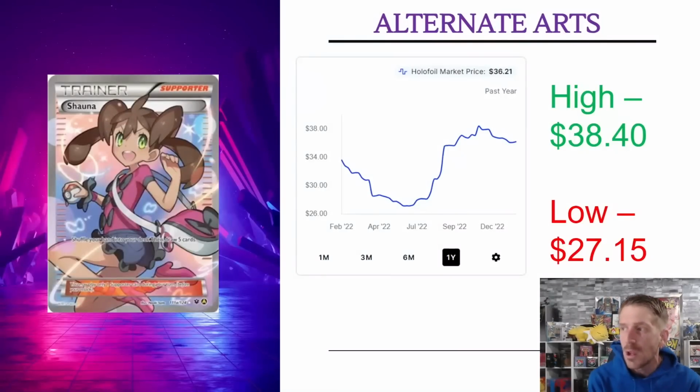Shauna is the next one. Shauna's been reprinted a couple times. Obviously, we have a Shauna that we had printed in Fusion Strike, so we still have a full art Shauna that's currently in competitive play in format. In February of 2022, it was at about $34 and on the downward decline. In July, it hit a one-year low of $27.15 before rebounding a little bit. This Shauna in specific is the alternate art variant from one that was printed in Fates Collide.